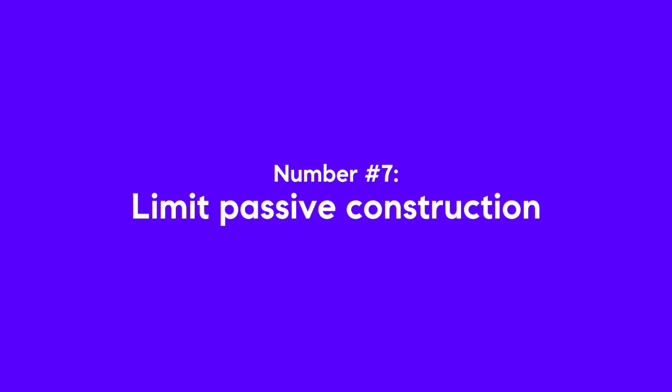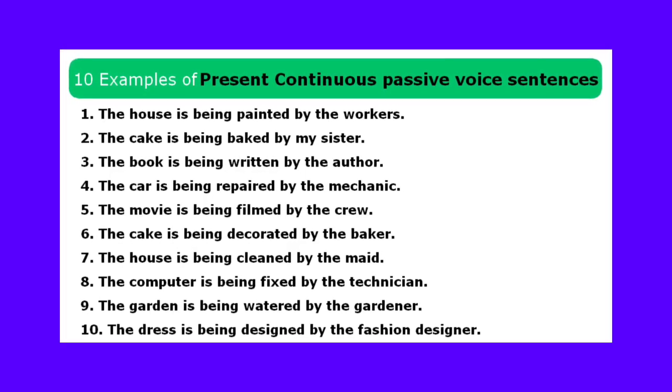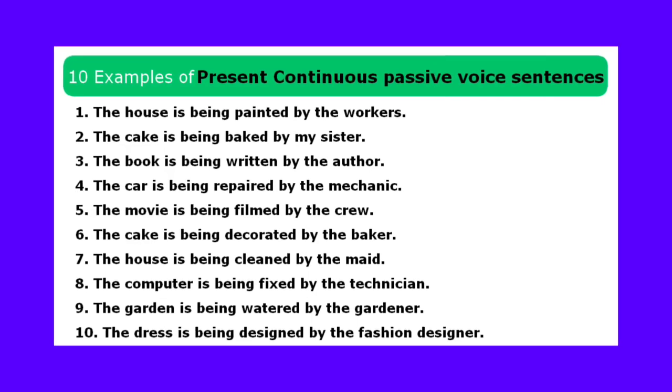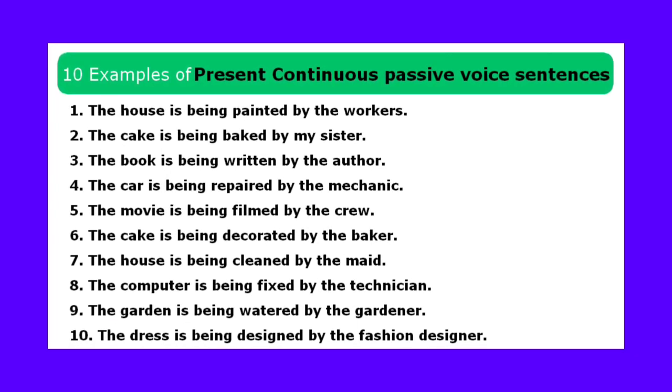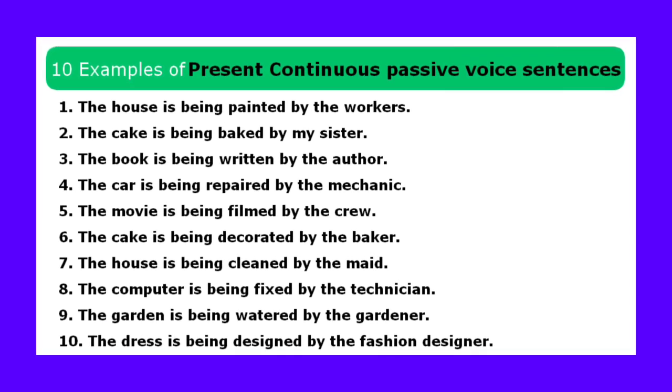Number 7, limit passive constructions. We've talked about active voice. While passive voice is sometimes necessary, overusing it can make your writing feel weak and indirect. Passive constructions occur when the object of the action is placed before the subject, often using a form of to be and a passive participle. The cake was eaten by John instead of John ate the cake.